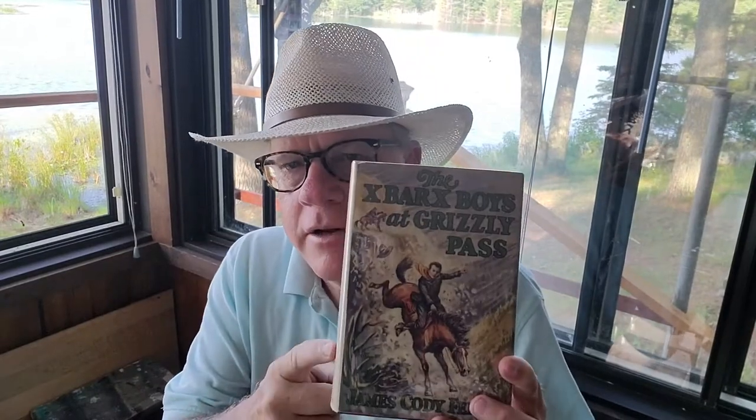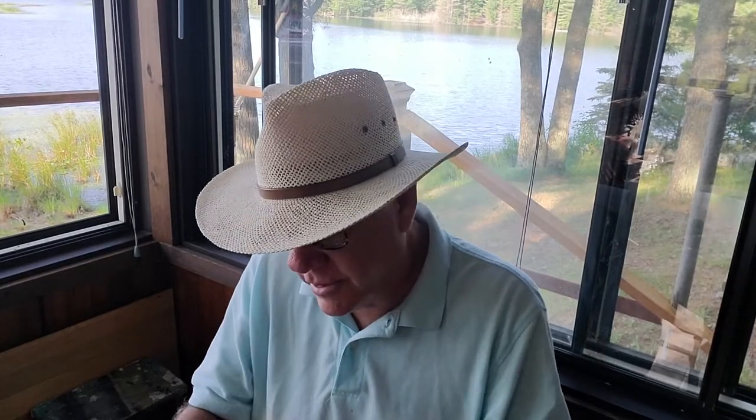I'm really fortunate to have found these three in good condition. They had some others there at that antique shop. I may go back later in the summer, and if they still have some, I may buy some more, because I do collect and really love reading these books. This type of stuff is fun.